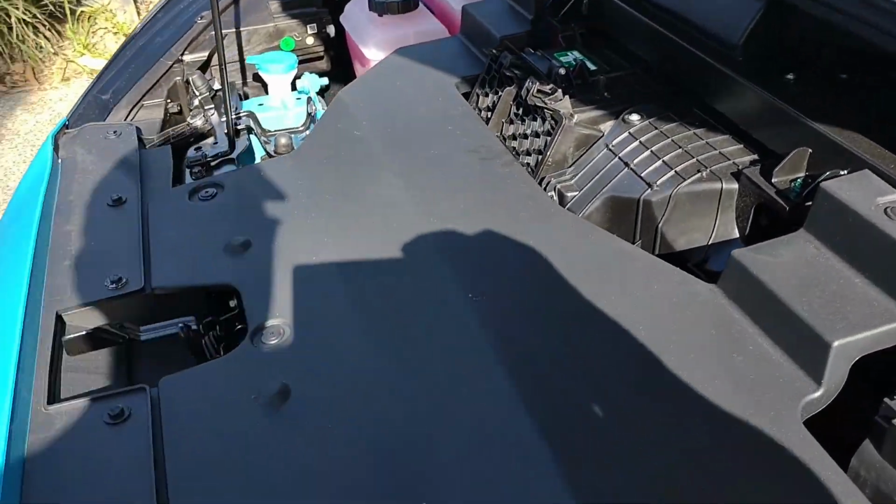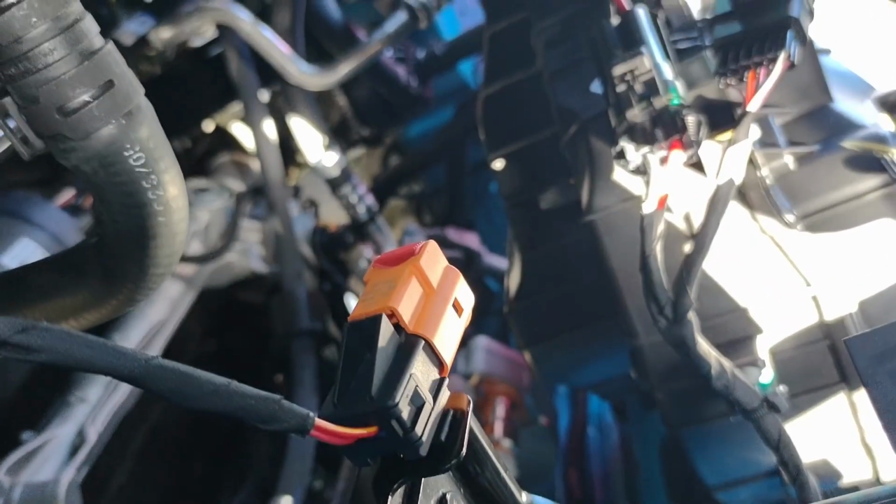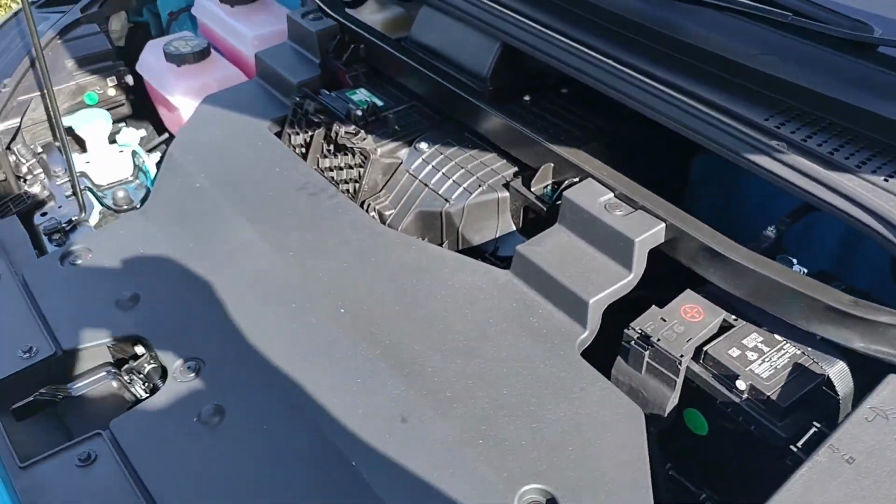But if you look underneath, let's see if the camera goes underneath, there is an absolute heap of room under that plastic tray there. Oh yeah, we got some air conditioning pipes, those silver ones down the bottom, we've got some coolant pipes, we've got random little wires here. Nothing that little bit of forethought couldn't have tucked out of the way, and you could have had a lot of very useful extra storage here.